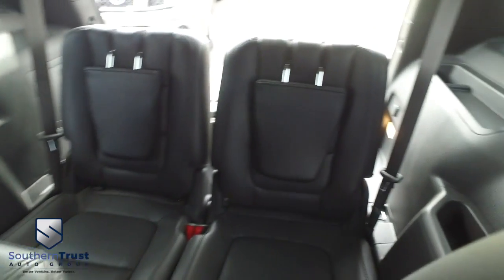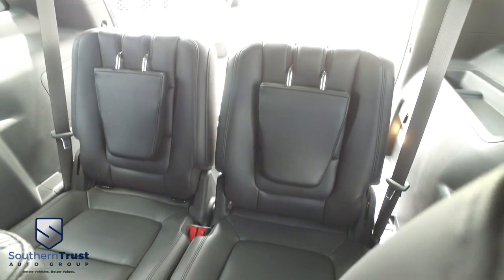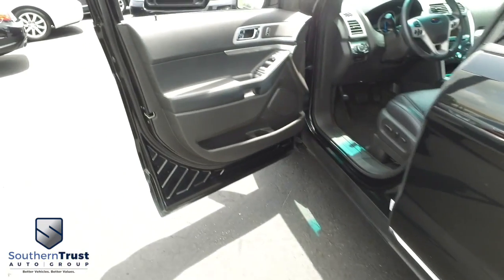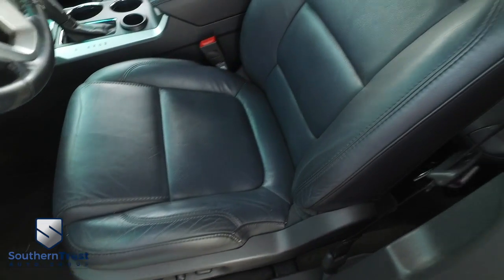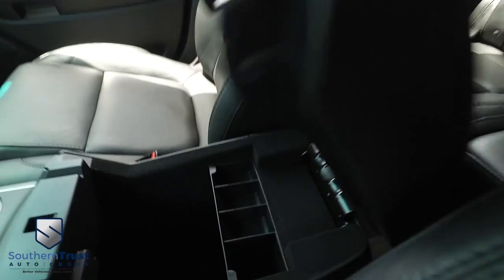You got that third row leather seating. Aunts, uncles, grandmas, grandpas, cousins. You can even bring the in-laws along. Trip to Disney World just got a whole lot more comfy. Got your own AC controls in the back with that 12-volt port. Power windows, mirrors, door locks, power seating. The captain seat looks good, feels good. Oh, smells good also.